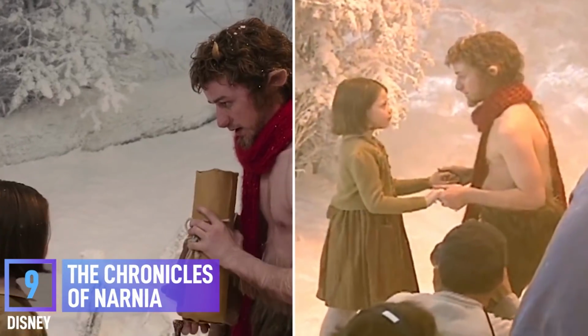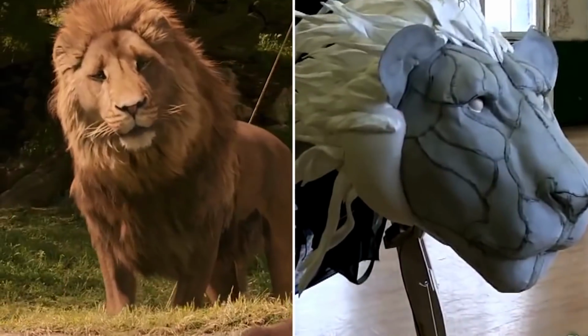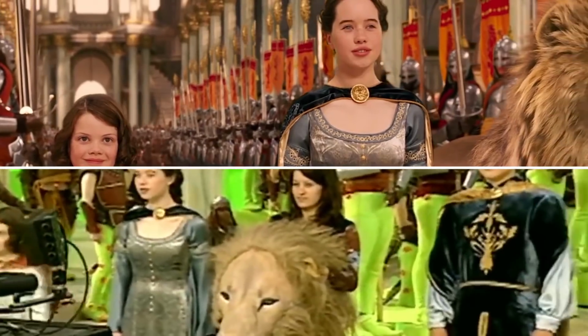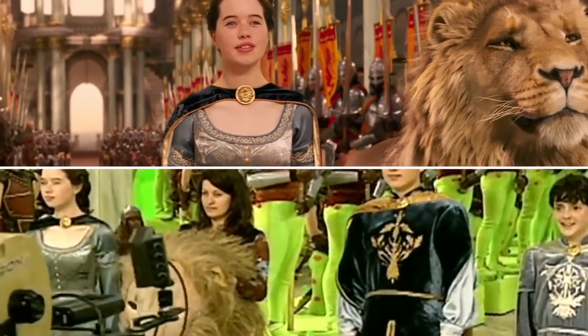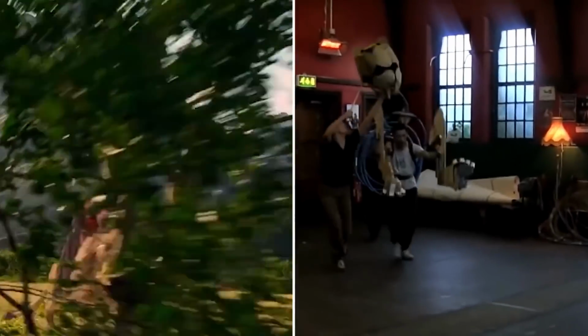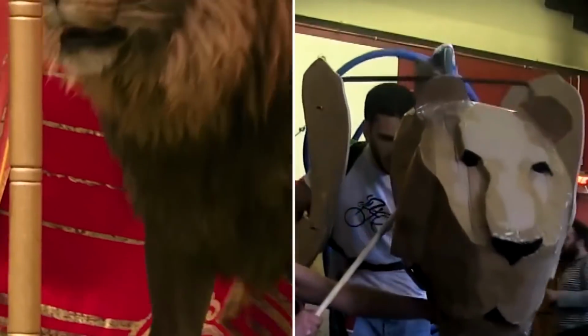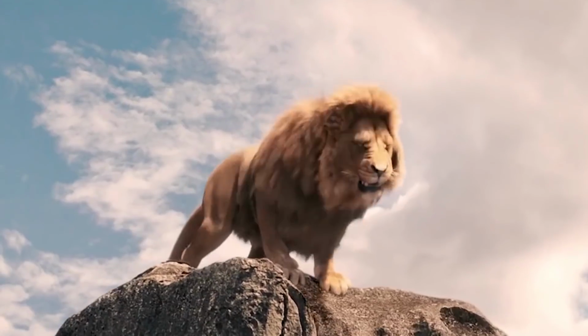In Narnia, characters like Aslan were completely computer-generated. The actors would have to act out their scenes alone. To make it a little bit easier, they would have stand-ins where the character would be. For Aslan, they even came up with a type of model that could be controlled by someone inside. That way, they could get some of his movements naturally.